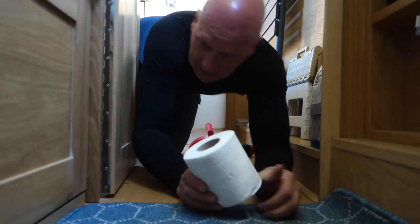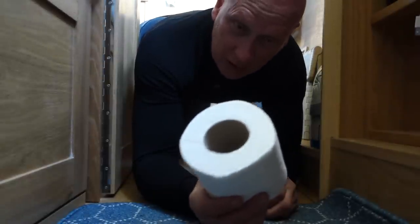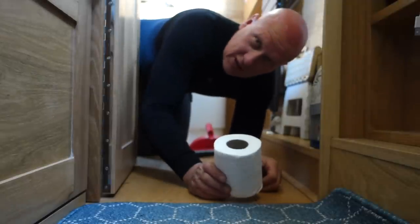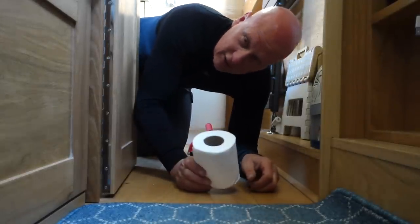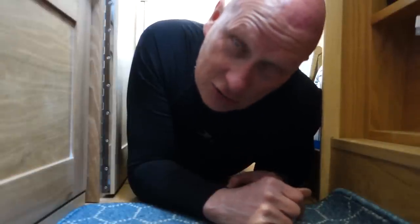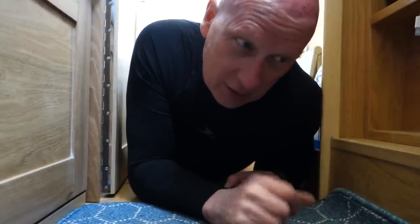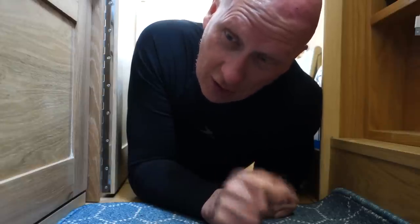I bought 16 toilet rolls when I moved on the boat. I've still got some left. There's a useless piece of information, but, eco-friendly. It's not like I dry it out and use it again. It is a one-use item.